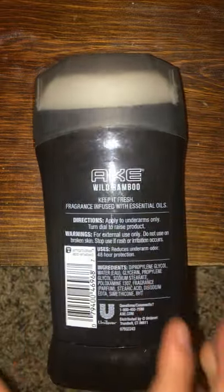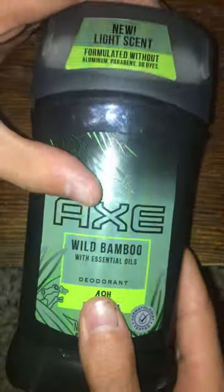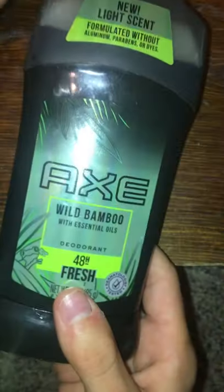Fragrance with infused oils. I'm actually going to be reviewing everything I have. Everything that makes me smell good. Smell that. And this one is pretty good. I actually have a combination. It's a weird combination. But it's actually Axe Phoenix body spray with this. So there's that.